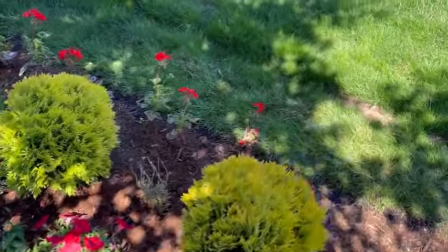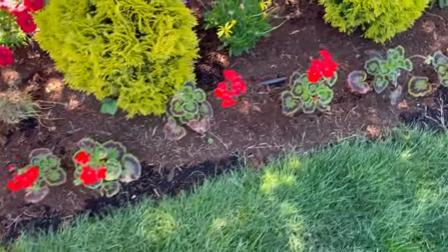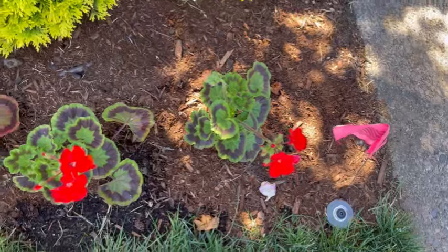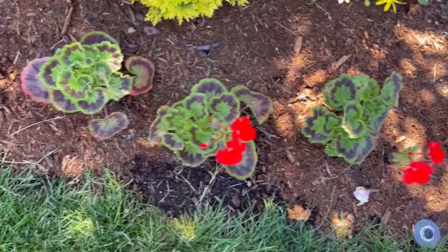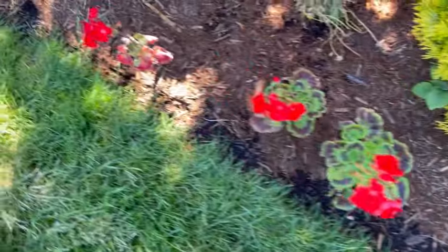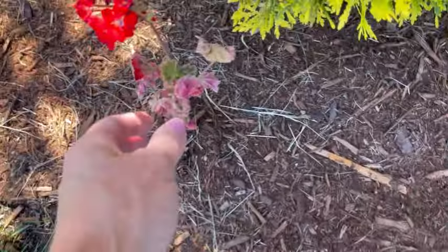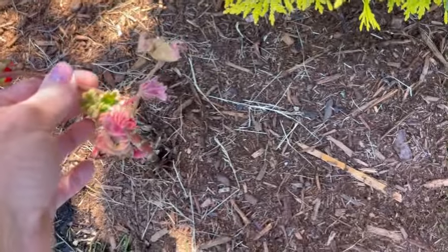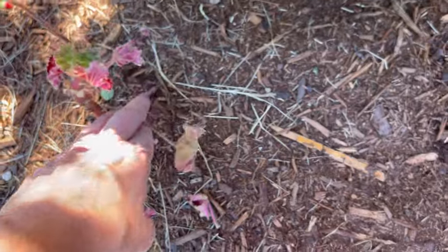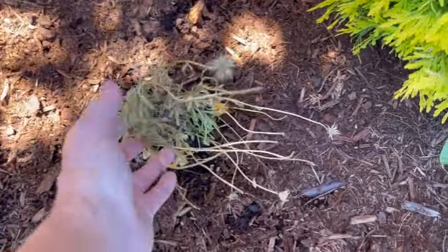Finally got some blooms on my geraniums that I started from seed. So these are a red geranium I started from seed, and you can see I finally got some blooms on them. And I'm pretty happy with them. I have a couple here that are on the struggle bus. This one is on the struggle bus. This one, he's off the bus. He's given up. Maybe not though. I mean, he's still alive. He's just very crispy. And then I had one osteospermum that also was on the struggle bus.